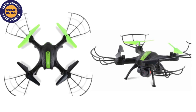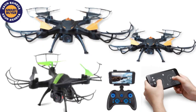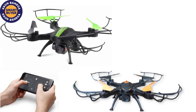It is made of ABS plastic material, which is 100% safe for kids. It has a battery of 1200 mAh and provides a flight height of 40 to 45 meters. The price of SuperToy Dual Wi-Fi Camera HD Foldable Drone is approximately Rs 6,499.